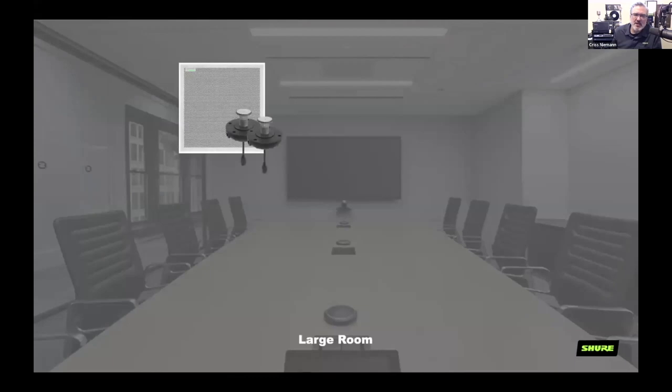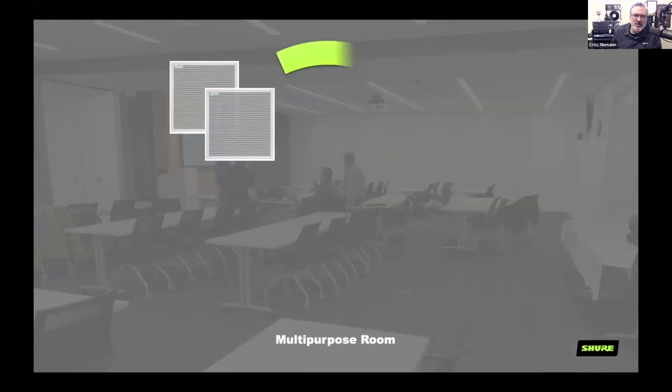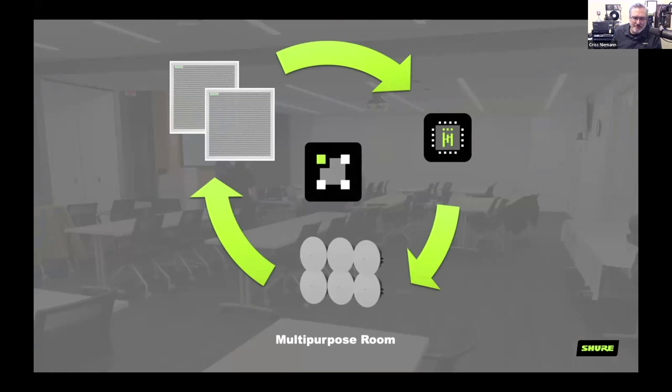Larger spaces, how about a 910 with a couple of mute buttons? This time we'll process with a P300, because maybe this has the requirement to be a Zoom or a Teams certified space. So we've got that covered. Several loudspeakers, we're ready to go. Even larger multi-purpose spaces can easily be handled within our ecosystem, and we're super excited to discuss that with you.